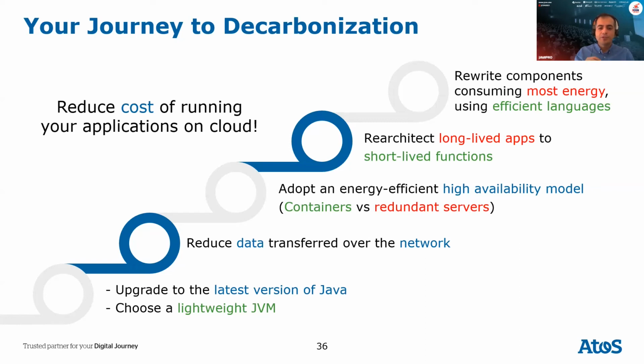Here, the overarching theme is reducing the cost of running your applications on cloud. By doing this, you are likely making your applications more sustainable, more friendly to the environment.